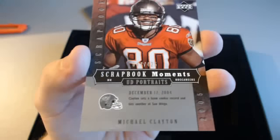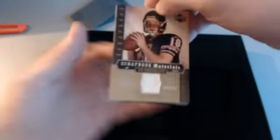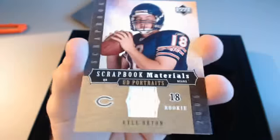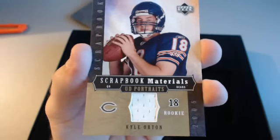This guy almost turned into something, but yeah, numbered to 425, Mr. Michael Clayton for the Bucks. Steve Slayton Heisman, 07. Good to see you back, sir. Behind that, guys, a good quarterback, Mr. Kyle Orton, rookie patch. Rocket Jagger, that's you.